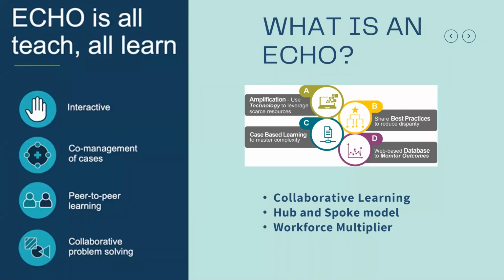As you can see from this graphic, it's really a collaborative, interactive learning model consisting of a hub team, which is the host, and that's us from UCI, who specializes in geriatrics, and then the spokes, who are you all today, from Meals on Wheels California member agencies, who have an interest in the care of older adults. The interactive part of an ECHO comes from participants submitting cases for discussion, and as a group, including the spokes and the hubs, we have discussions about the case. You'll get to see our first case discussion towards the end of this session.